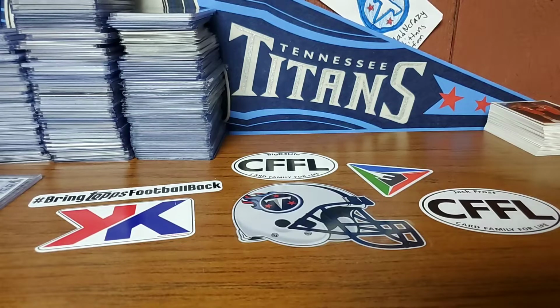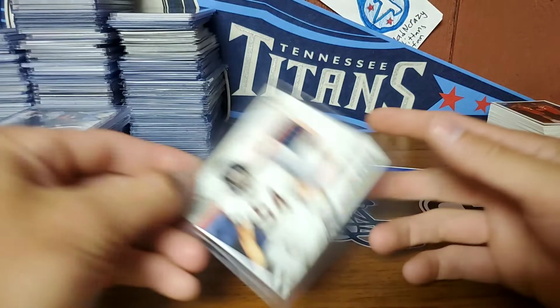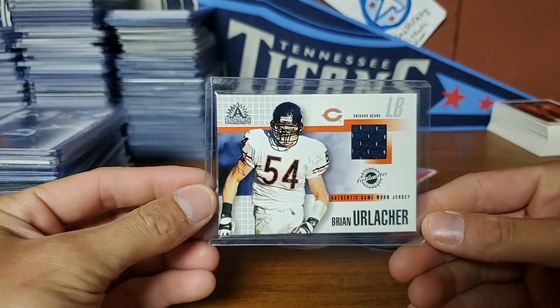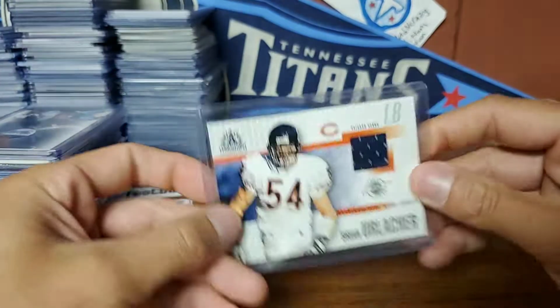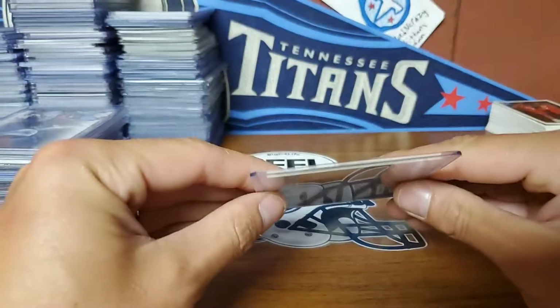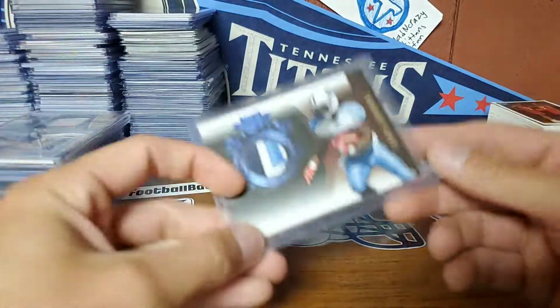So we'll just go through it right there. Not a huge stack, but first is Brian Urlacher. I don't even know half these brands. I know they're all older, but they all say game used at some point on the card. So, authentic game worn jersey. So it's pretty cool. Really thin card, so that must literally be almost nothing.